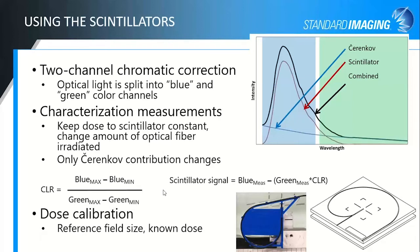Then for subsequent measurements, your scintillation signal alone is equivalent to that blue channel minus the Cherenkov, which is calculated by the green signal times the CLR. And that has been shown to be quite stable. If you're doing a dose calibration, that essentially becomes a scaling factor to this, just to convert from the charge that's collected from the photodiodes for collecting that optical light into a dose value. So after doing the CLR measurements, you would give it a known dose in a reference field size, and be able to get your output in terms of dose at that point.